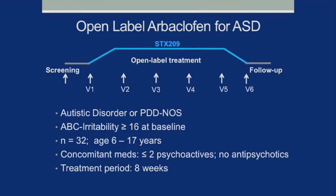So this included, again, really looking at the outcome measure of irritability here, children ages 6 to 17 years of age. And there were 32 individuals, and it was a little bit difficult to stay in the study because you couldn't be on more than 2 psychoactive medications. So if anyone was on an antipsychotic, they either had to choose to go off of it or not be part of the study. The treatment period was 8 weeks, and results from that study showed improvements in many areas. Looking at irritability, that decreased from baseline to after 8 weeks of treatment. Again, there was no placebo control.